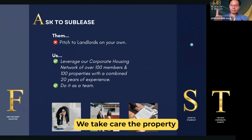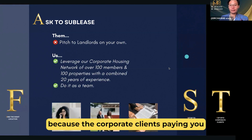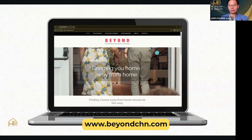We take care of the property. We manage it for free. We pay sometimes even like above market rent if you need to. You don't need to, but if you really like the property, you can, because the corporate client's paying you double the market rent, double. This is our network, Beyond Corporate Housing Network, beyondchn.com. You can check it out.